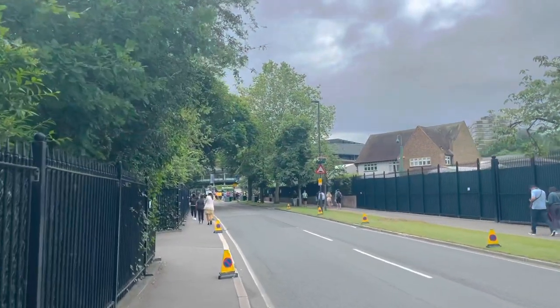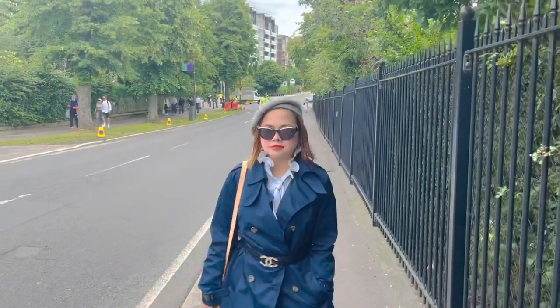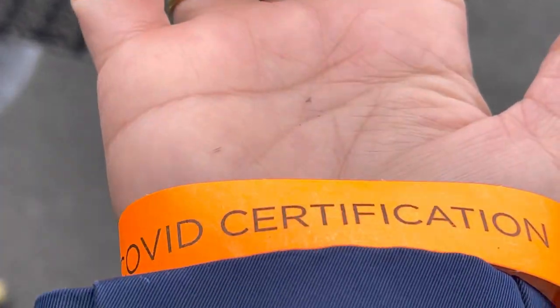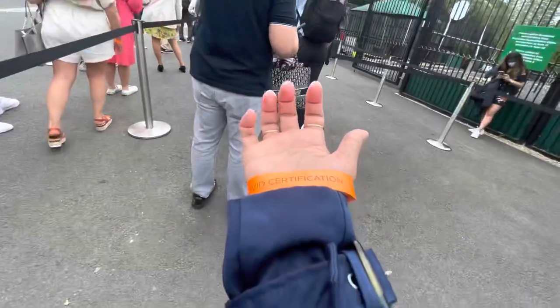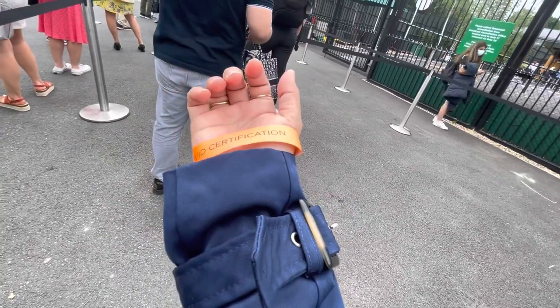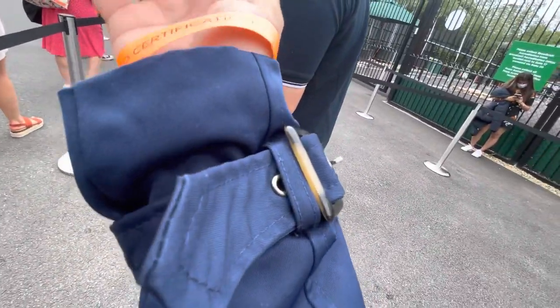Welcome to Wimbledon. So guys, I've got here my COVID certification. They asked for our COVID ID card, vaccination card, and then asked for our ID as well. And then they gave us this COVID certification bracelet.